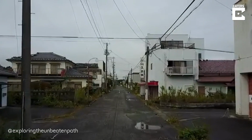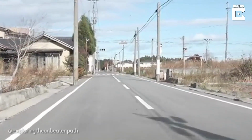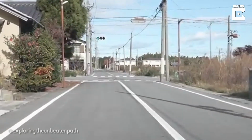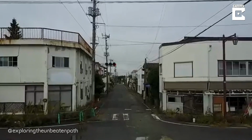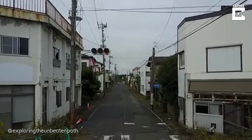As far as I heard, each house owner has to give permission to demolish their house. If there's no response, the house will be left untouched. That's why some houses are still standing, while the rest of the street has been demolished. Residents can choose to live in the same place or elsewhere in Japan.